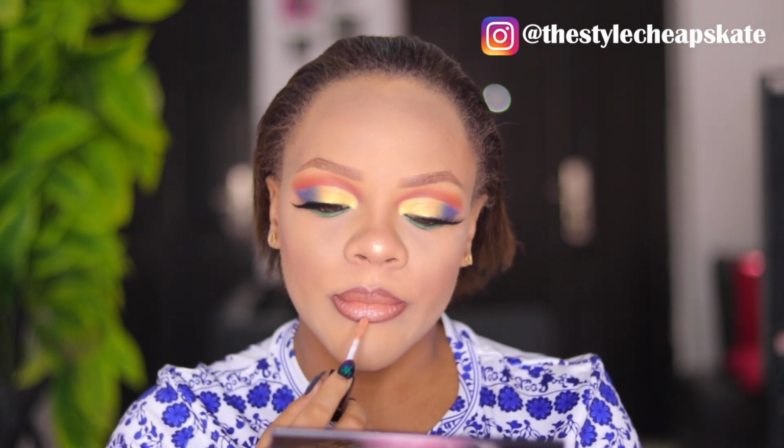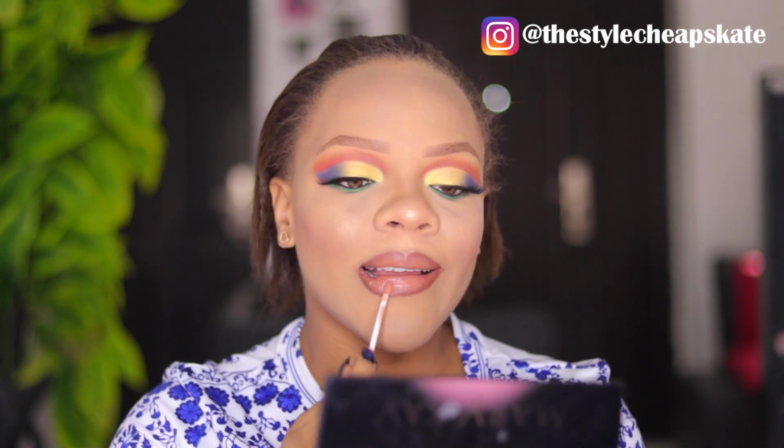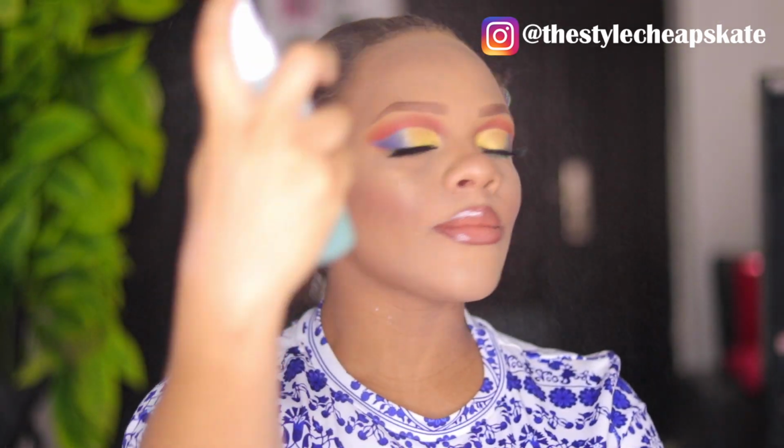And I'm also topping that with gloss. I'm using the e.l.f. lip gloss in the shade Victoria. Absolutely love this combo. So, so pretty. The eyes are too busy, so of course. And I'm definitely finishing everything off with a setting spray and of course, magically wearing my hair.